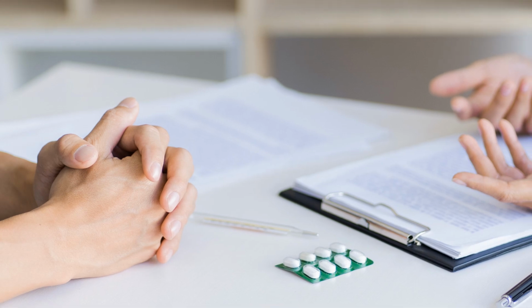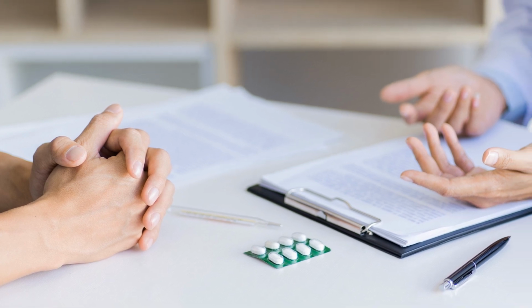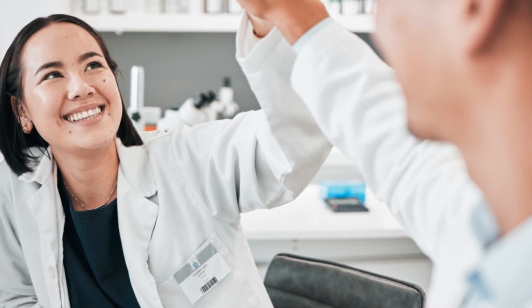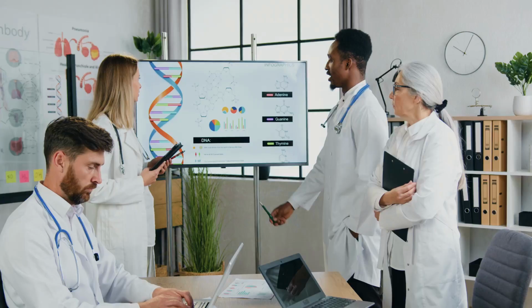By carefully considering a patient's individual characteristics, doctors can personalize treatment plans to optimize outcomes. Ongoing research and clinical trials offer hope for improved treatments and brighter prospects for patients with this challenging disease. Always seek guidance from a healthcare professional to ensure you're making informed decisions that are right for you.